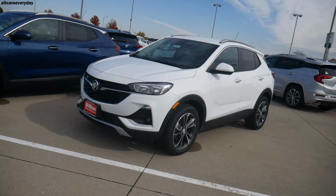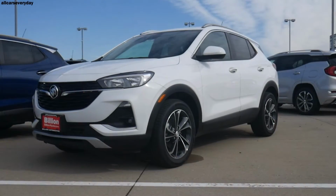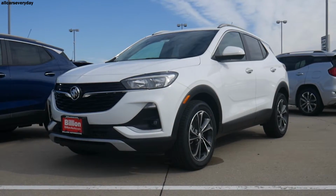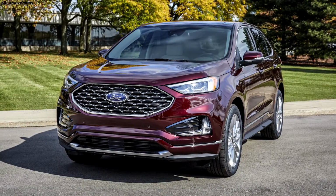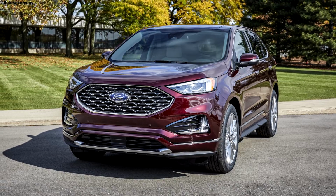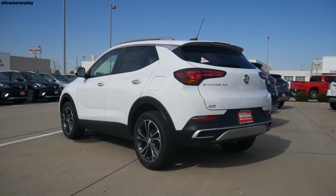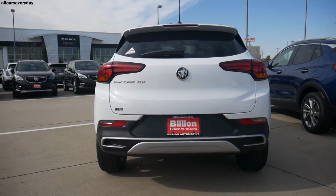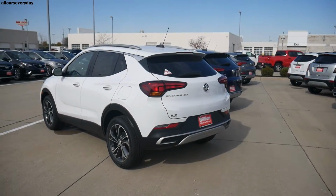The new Encore GX puts the headlights high on the front of the vehicle, possibly in an attempt to increase the visual height of the vehicle and convince buyers that it's more of an SUV than it really is. It looks remarkably like a downsized Ford Edge, which is generally a compliment. The rear of the vehicle takes a page out of the Hyundai Kia book with a steeply raked rear window and horizontal, high-mounted brake lights. It's my favorite angle of the car.